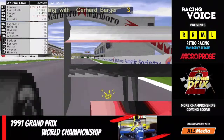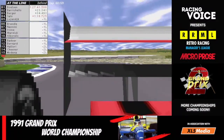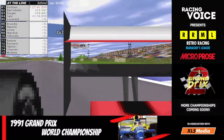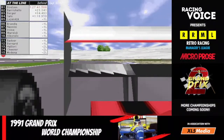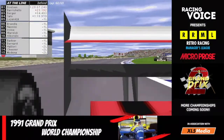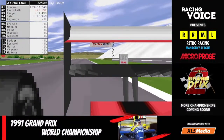Gerhard Berger down to the first hairpin. Looking good. Just 11 seconds back from Barrichello. He doesn't need to push the car. Third position would do, especially when his main rivals in the championship are all either out or behind him. And Luyendyk has got ahead of Brundle. I can tell you that. Arie Luyendyk has moved into 5th position and got ahead of Martin Brundle.